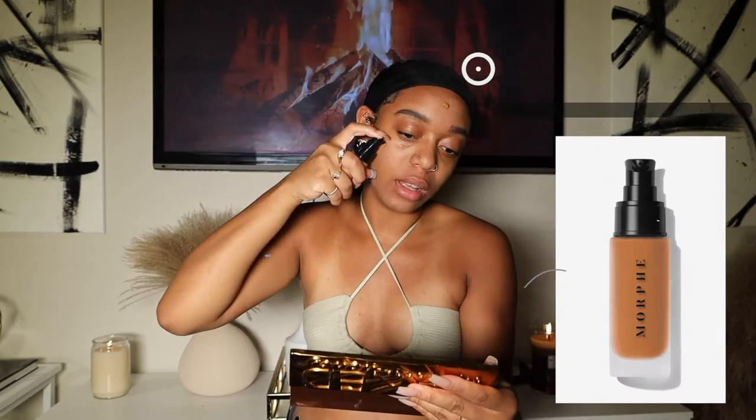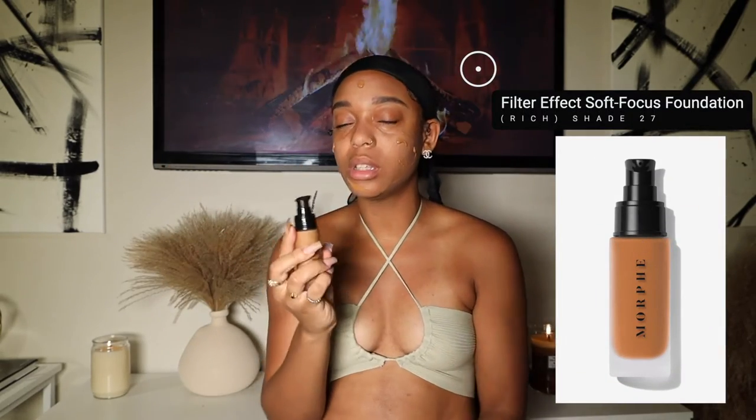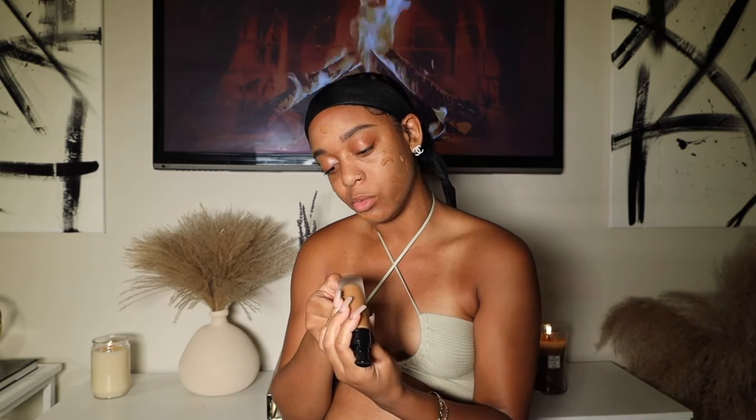Okay, let's get into the foundation. The pump looks like, I forgot what the name of that product is, but I think it's the Milani. Yeah, it kind of looks like that. And I'm in the shade Rich, which is number 27, just in case you guys wanna follow that.